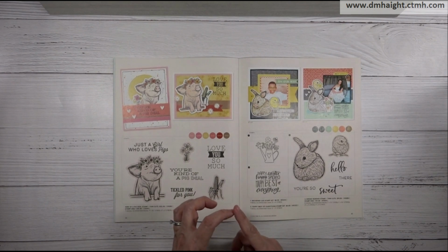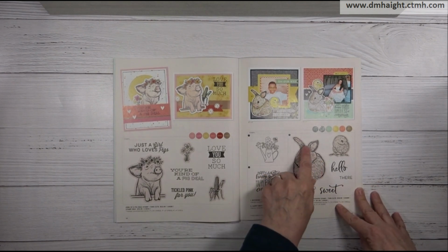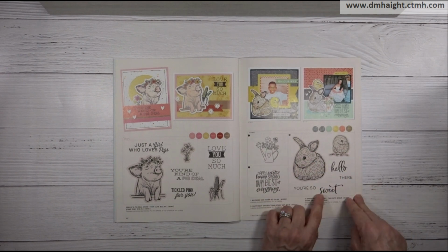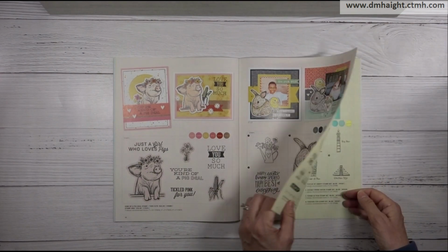That's also one of the smaller M sets. Spring Buddies stamp set. So this cute little rabbit and a chick. Hello there, and you're so sweet. Lots of fun. That's a cute set.